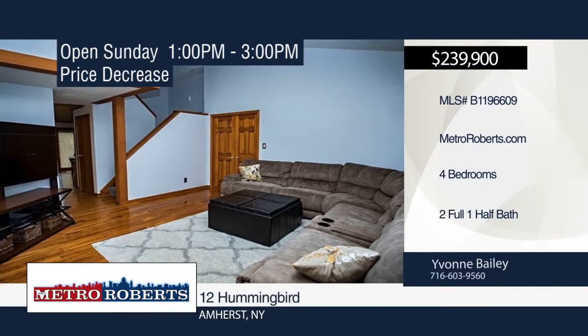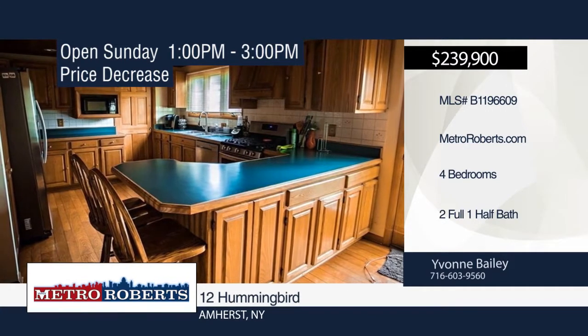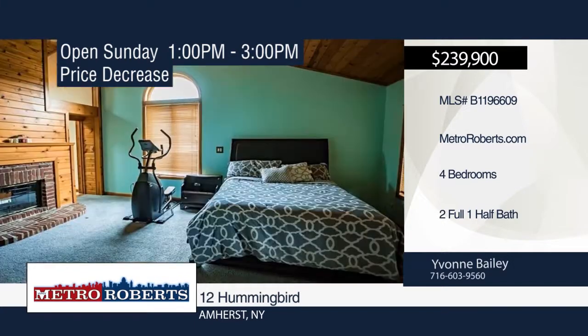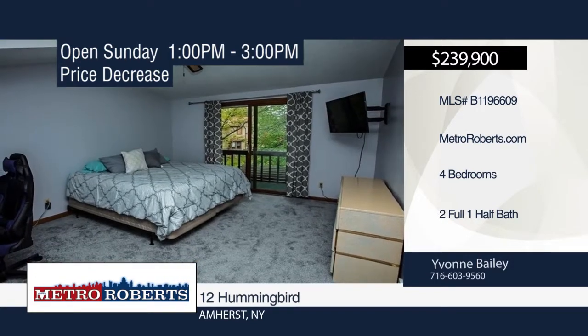Features include eat-in kitchen with access to the huge backyard deck, new carpets installed on both first and second floors, and remodeled second floor bathroom. The first floor master suite offers a beautiful vaulted ceiling, double-sided fireplace, whirlpool bathtub, and separate shower. The basement has laundry and is partially finished for even more living space.